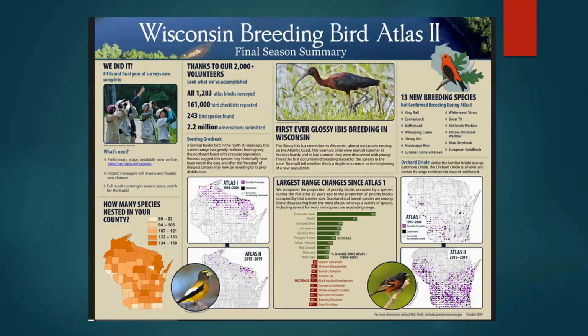So first ever glossy ibis breeding in Wisconsin. Some of the species that were not confirmed breeding during Atlas 1 that were confirmed this time: king rail, canvasback, bufflehead, whooping crane, that's a big conservation success story, glossy ibis, Mississippi kite, Eurasian collared dove, white-eyed vireo, great tit, Kirtland's warbler, of course, yellow-throated warbler, blue grosbeak, only a couple of records, and European goldfinch, all in the southeastern corner of the state.